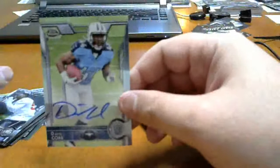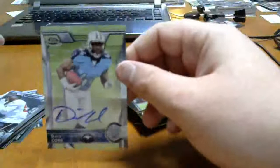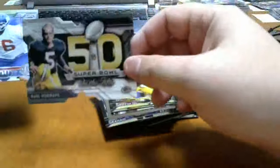114 to 499, camo for the Atlanta Falcons, another Mari Cooper rookie, Drew Brees, Aaron Rodgers, and David Cobb autograph to end the night for the Tennessee Titans. Non-numbered for the Tennessee Titans, David Cobb. And I guess he's supposed to be starting this weekend, but I've read. On card auto, not stickered, Tennessee Titans. Eli Harold, Eddie Lacy, Jimmy Graham, Matt Jones, Agazawa, Ingram, RG3, Paul Hornung, 50 Super Bowl, and Eric Flowers to round out the night.